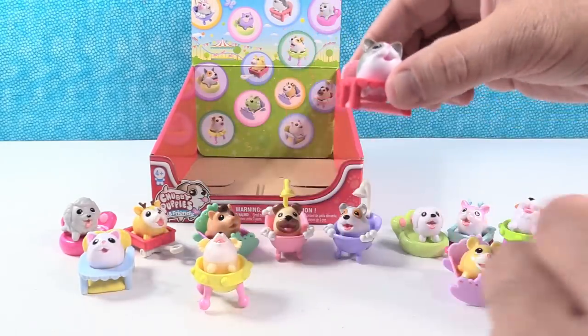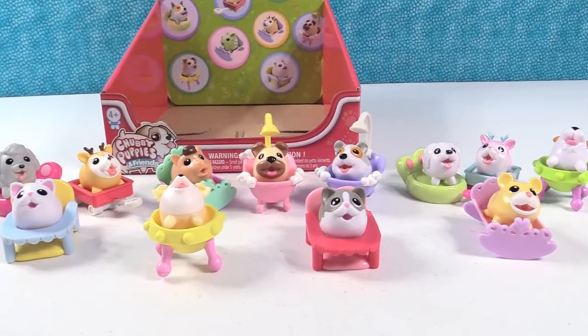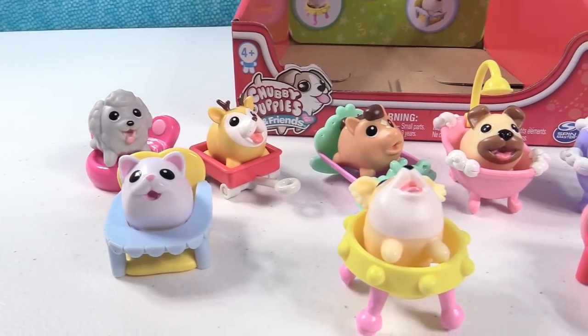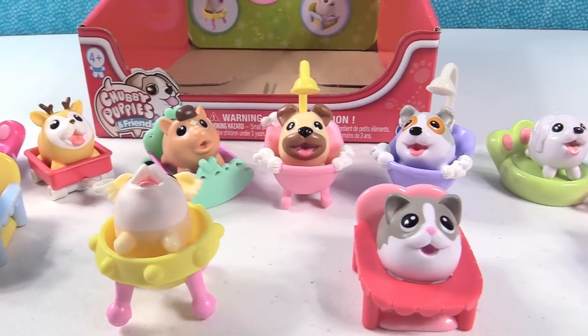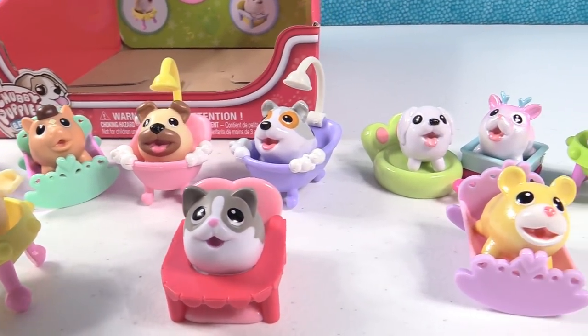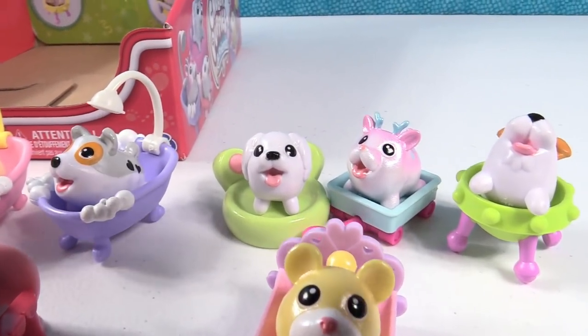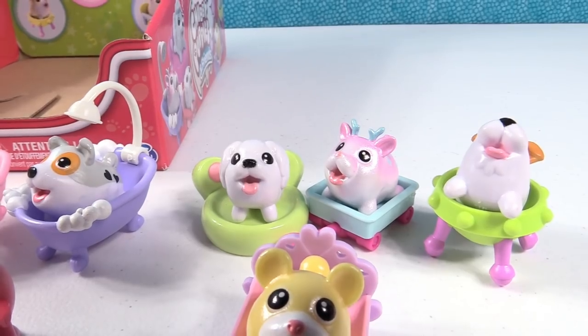Okay, guys, so that was one full box of the new Series 3 Chubby Puppy and Friends blind bags. Here they all are. They are so adorable. I like that they come with the accessories this time around. That's cute. I love that little shiny deer. Yeah, he's cool.